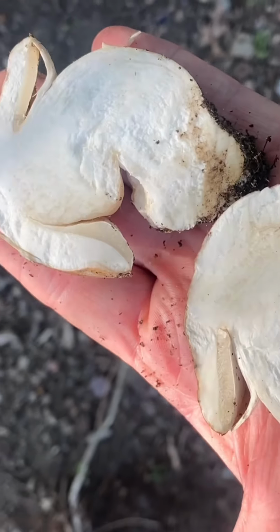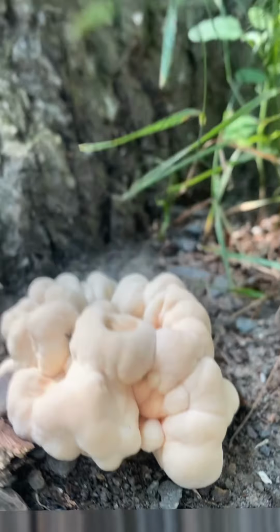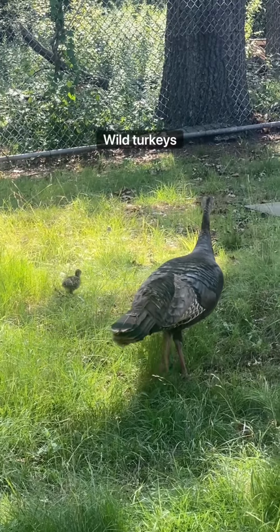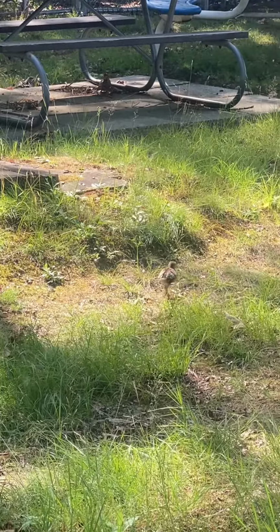Very weird. The chicken mushrooms are still popping up. This one's really pale, very weird. And tick season gets longer every year. And a turkey's out my office window again, this time with 2 little babies. Look how cute. Very cute little babies.